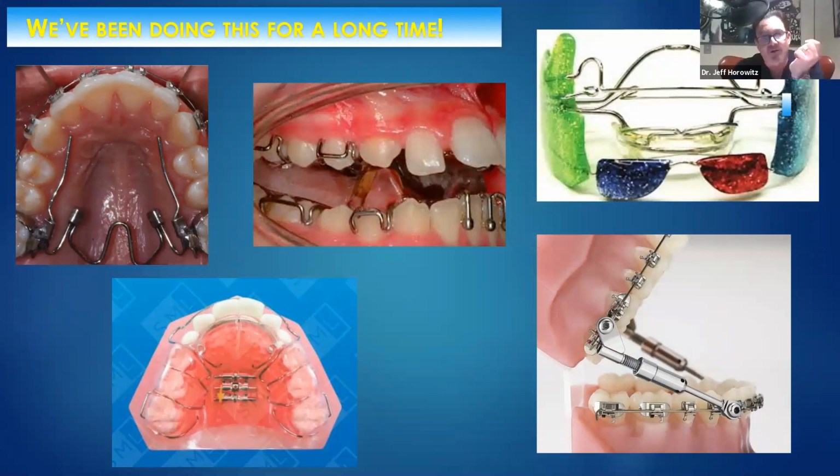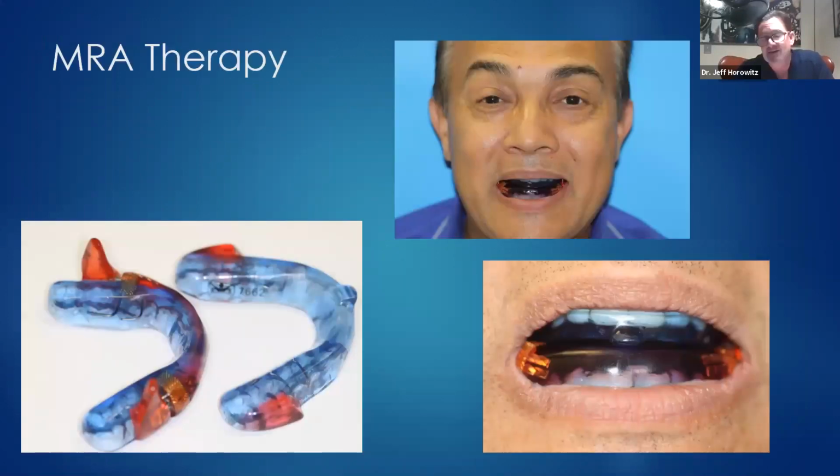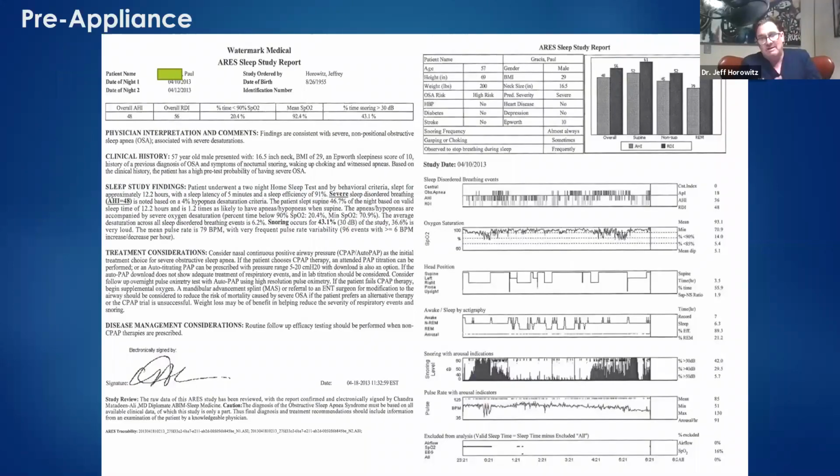So we've been doing this stuff forever. We've been expanding arches. We've been improving airways. We now have a quantitative way and a qualitative way to actually look at these structures in real time when our patients come in, and have a more accurate idea of what's happening in patients of all ages. It offers us the opportunity to do things like Invisalign first, like expansion therapy, again, referring to the ENTs. For adults, it allows us to work them into mandibular repositioning appliance therapy. So lots of things that we can do with this. So typical patient, I'm just going to throw a case at you really quickly.